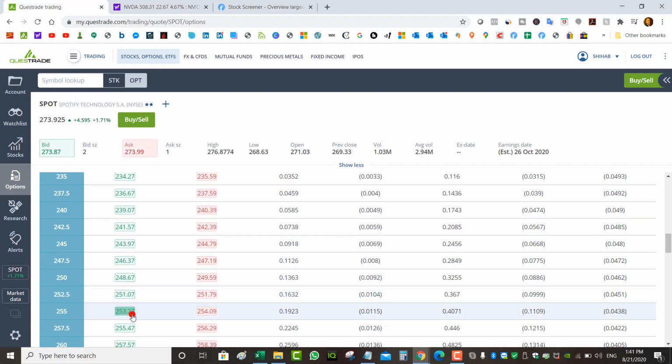So if I go with 255, my max profit would be 255 minus how much I pay for this covered call trade. So about maybe 253.8. So about $1.20. That's if I place it right now for next week, but I'd rather place it on Monday morning just to avoid the weekend craziness. Because I noticed that the biggest movement usually happens over the weekend.